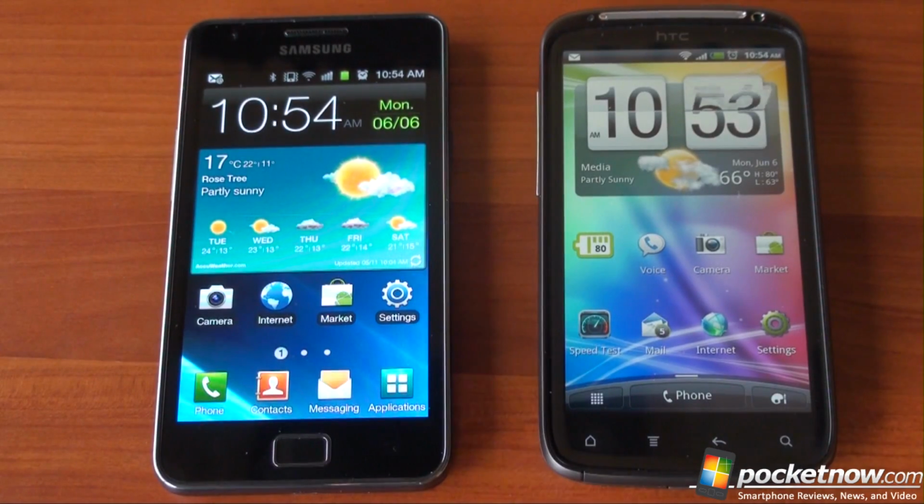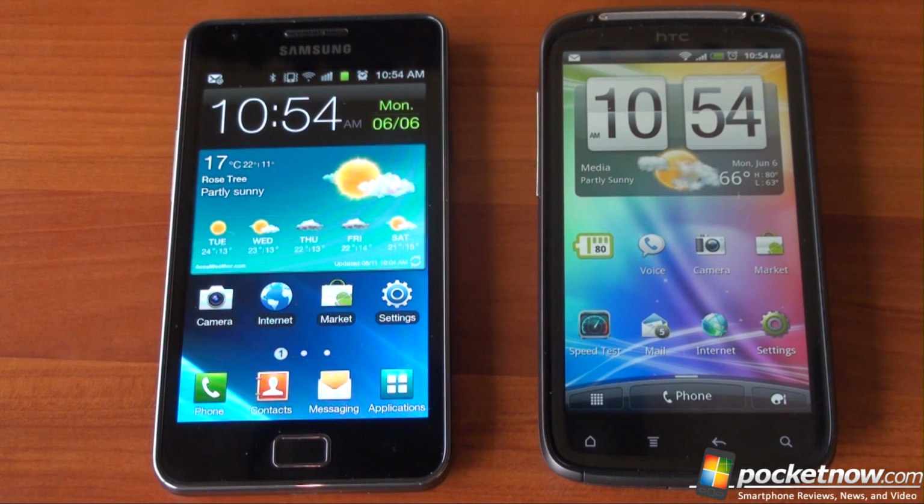So these are two very different, very high quality devices. At the end of the day, they have their own strengths and weaknesses. If you want the fastest, thinnest, lightest Android smartphone out there, it's hard to beat the Samsung Galaxy S2. But if you want the most refined, the highest quality Android smartphone that also has a higher resolution display, the HTC Sensation will make you happy. At the end of the day, these are both true winners. It just matters what you value most in a smartphone.